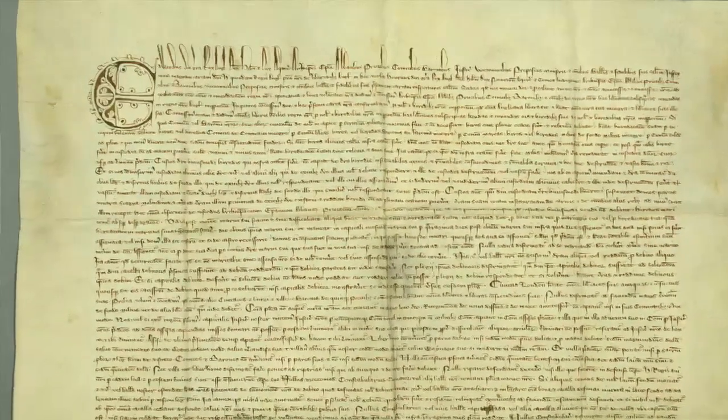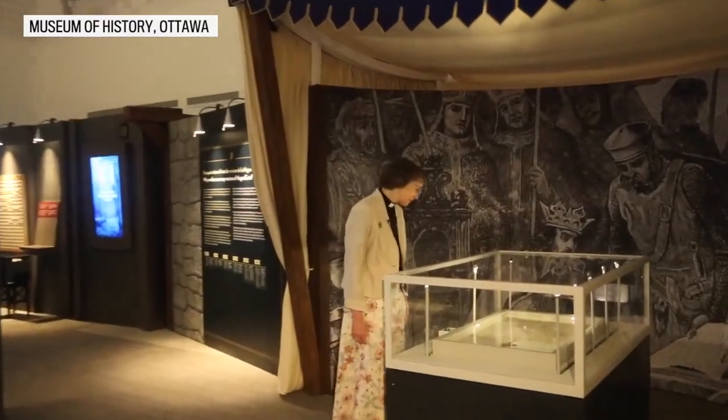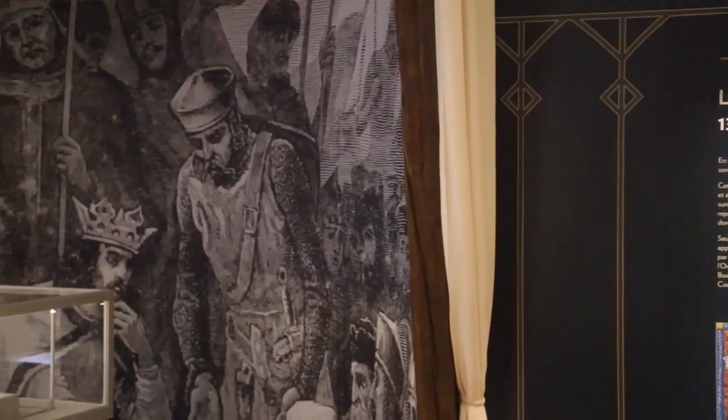Magna Carta, the first one, was sealed in 1215. This edition dates from 1300, because during the 13th century it was reissued at certain times: 1216, 1225, 1297. But this is the 1300 one. It was a document that initially King John was forced to seal in order to curtail some of his rights.